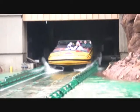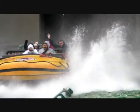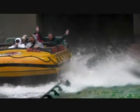So what better is there to do on a rainy morning in California than go on Jurassic Park in Universal Studios? This is my favourite log flume anywhere.